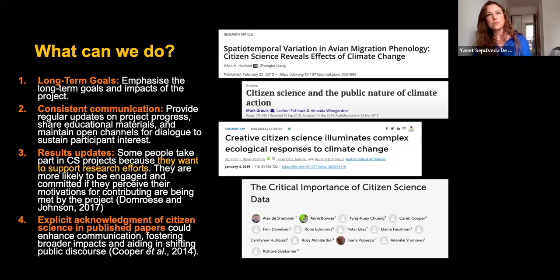So some of the things that I'm planning to do for the next round of bees and heat waves is we need to emphasize the long-term goals and the impacts of the project. So we need to be very clear with participants what they're getting, what we're getting as well, and what is the main impact of the research. Also consistent communication.